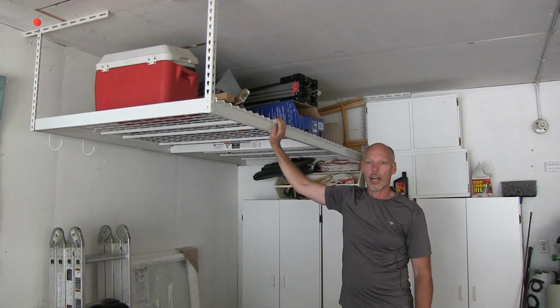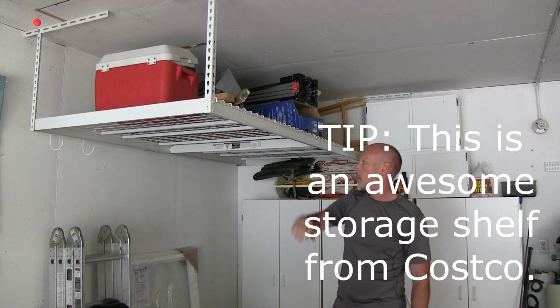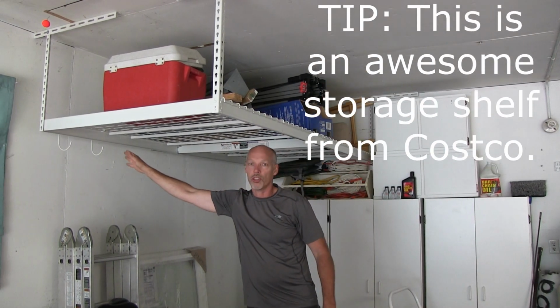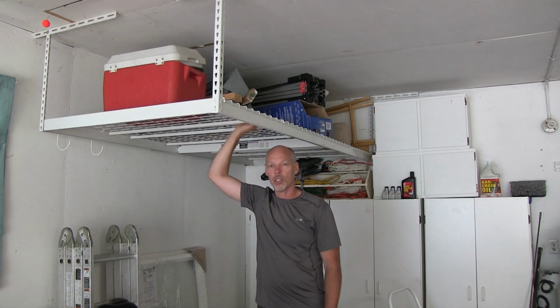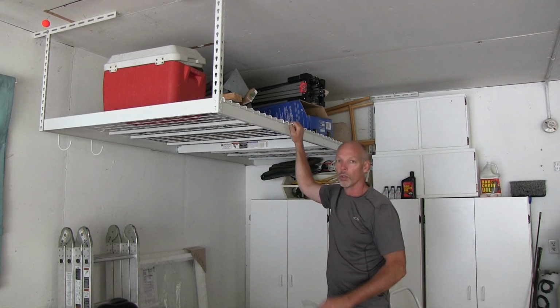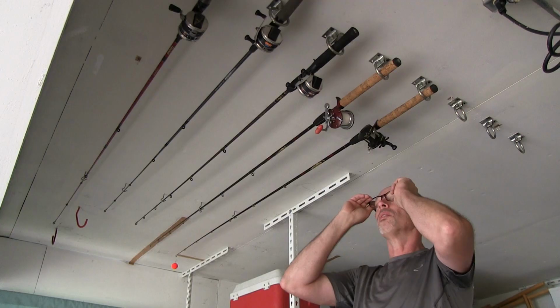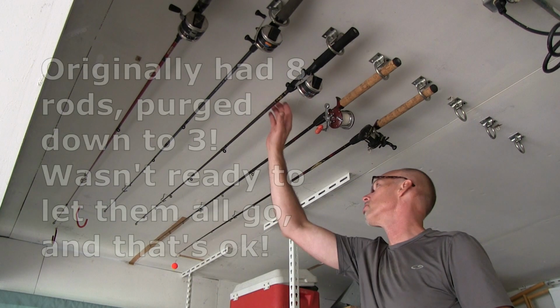We bought this at Costco, and you can buy different configurations of these, but it comes with different hooks, different things. We can hang things here. But I would totally recommend this because you can see what you have. It's white, it's clean. It'll hold a lot of weight. I don't think we need all these. I think I'm ready to just let some of this go.